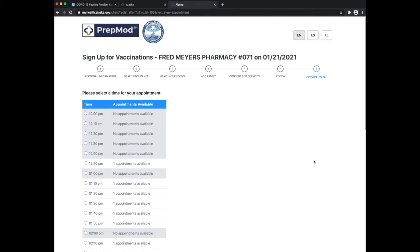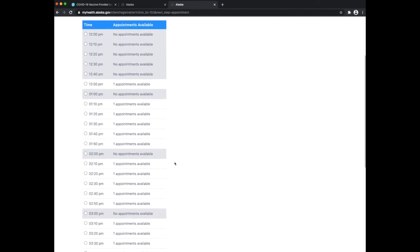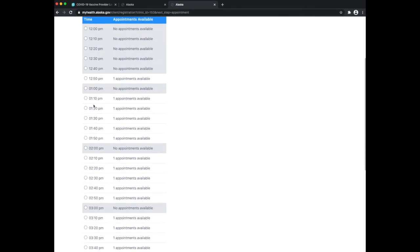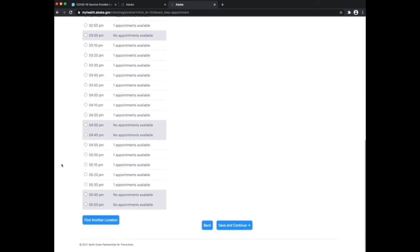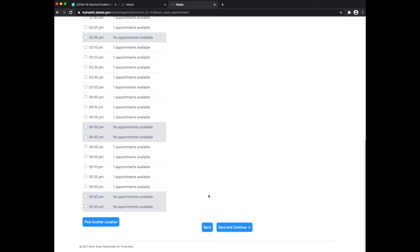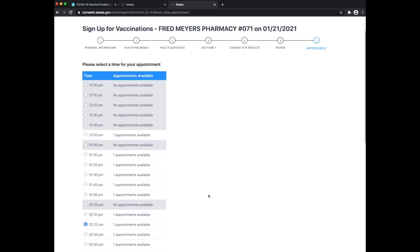Finally, it's going to ask us the time for our appointment. Each clinic may have different times, and you'll be able to see on the menu what times you're able to reserve. Different clinics and events may have different times, so you'll notice that this is every 10 minutes, some may be every 5 minutes or every 15 minutes. So simply look to see what appointment you wish, click the button next to it, and once you're done with that, you can click Save and Continue. Once you click Save and Continue on this screen, your appointment will be confirmed and you will receive an email.